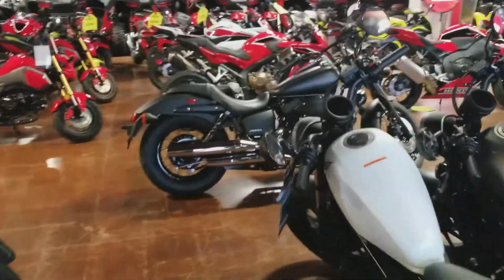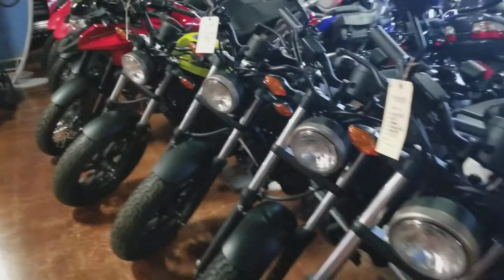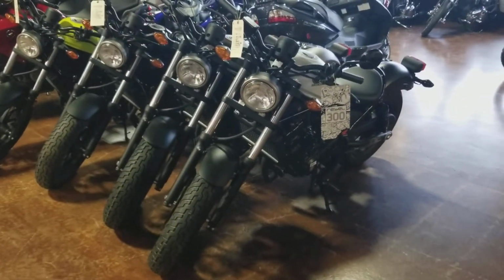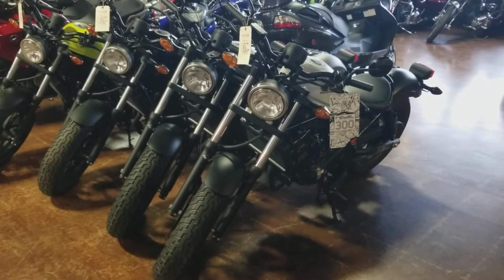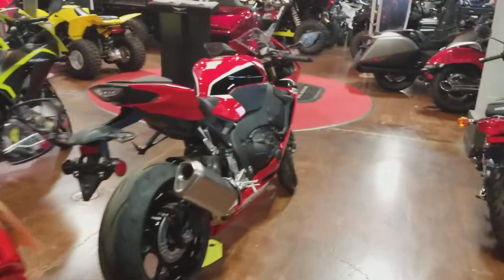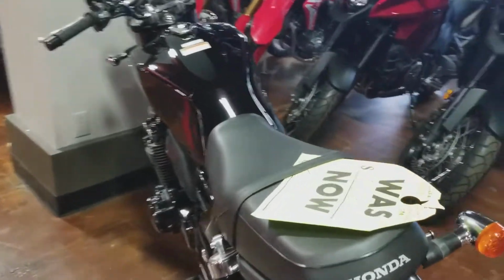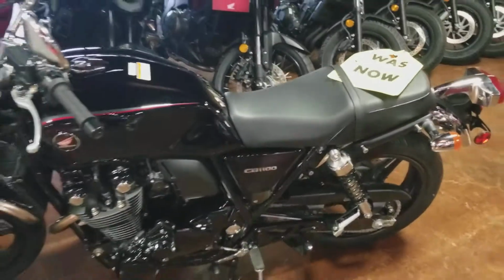Probably one of the hottest selling bikes right now, as we come over here to the Honda side, is the new Rebel 300 and Rebel 500. You can get into one of these in the mid-fours, starting with the 300, going up from there for the 500. Great bikes. And of course Honda still makes the CBR line. We've got some great deals on certain bikes over here. We've got this CB1000, which got marked way down.